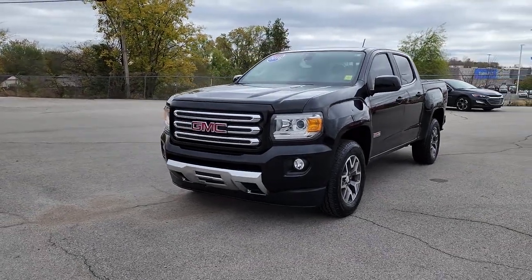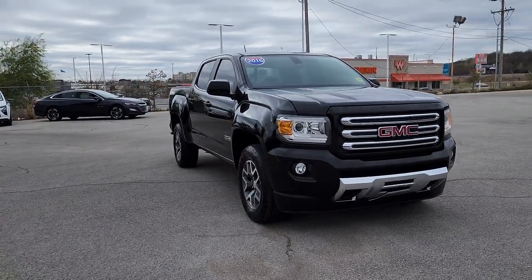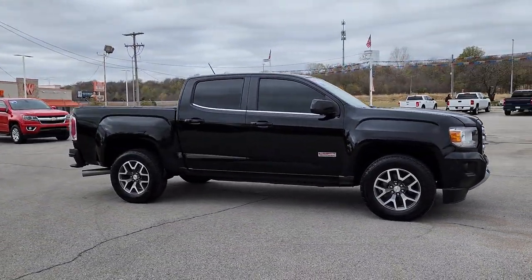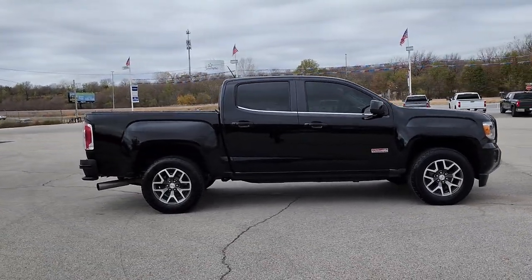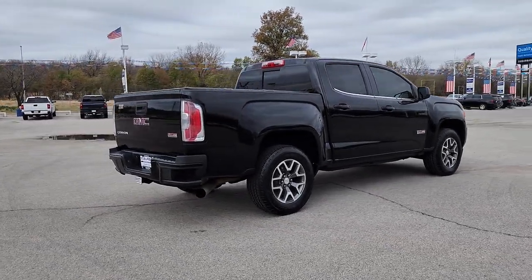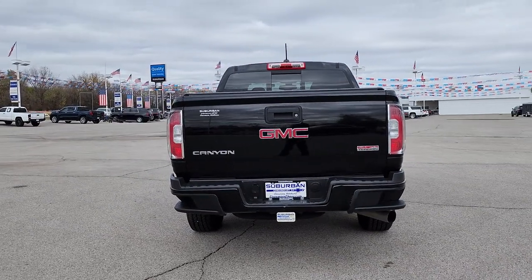You just found the 2016 GMC Canyon. With less than 60,000 miles on the odometer, this vehicle provides excellent value. Enjoy a view of this handsome GMC Canyon, the midsize pickup with impressive towing and hauling capabilities, a choice of engines including V6 and diesel, and a smooth, agile ride.